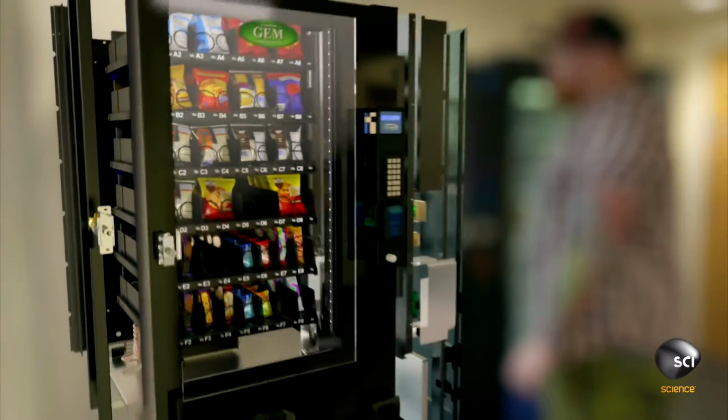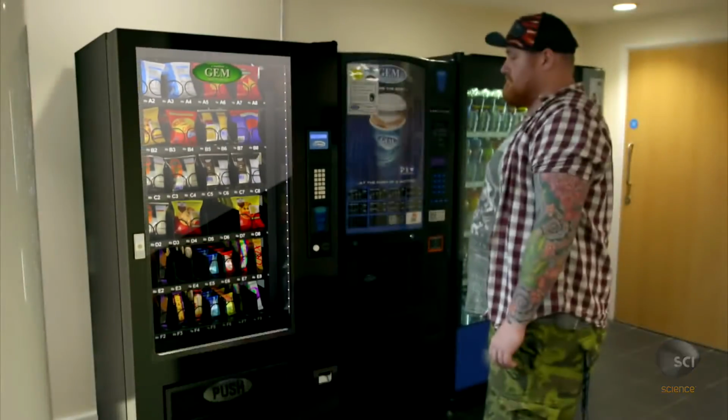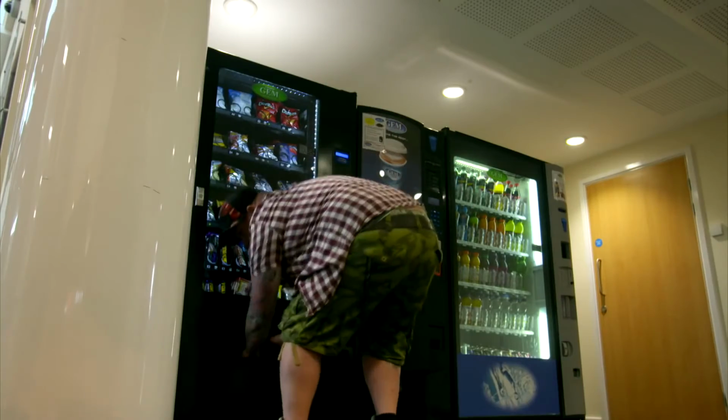With this ingenious technology, you'll always get your snack and never leave hungry.